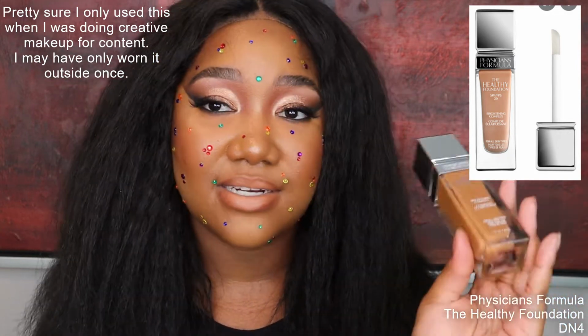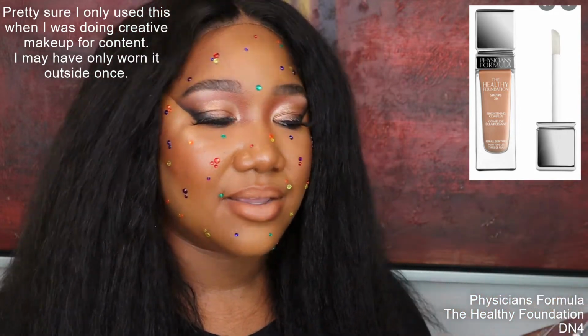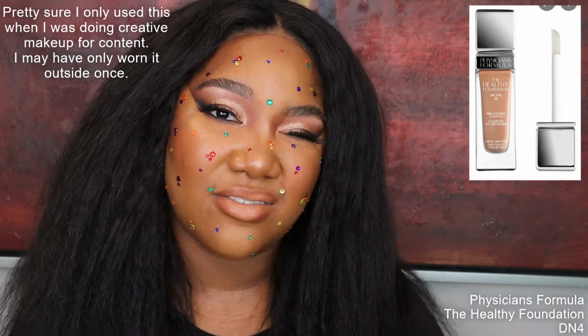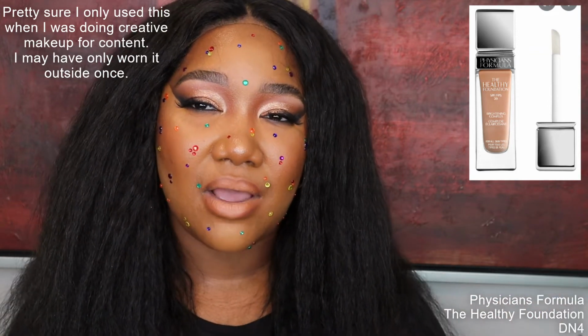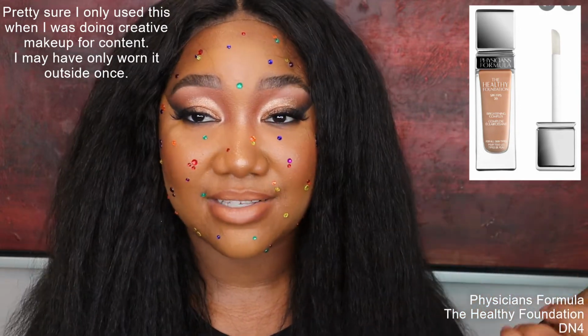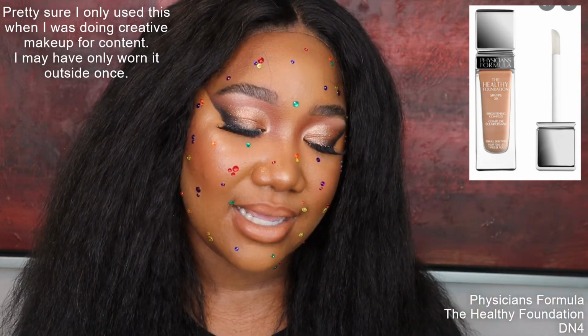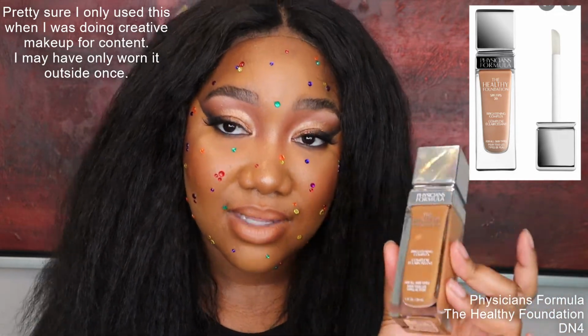It's just not all that impressive. The color I have here is DN4. I don't really like anything in the Physicians Formula line, and I'm not all that impressed with it, so I did give this a chance to try to find something that I did like, but yeah. It was just meh, so that's that.